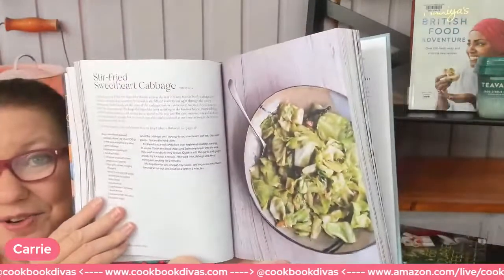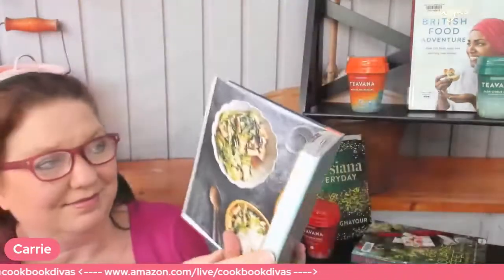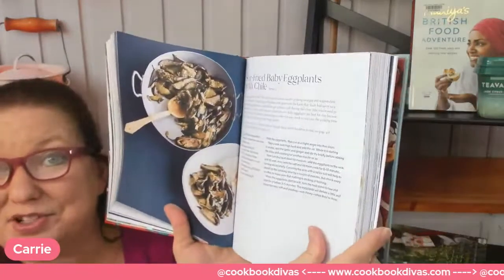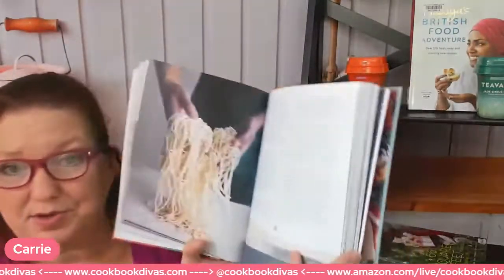This is called stir-fried sweetheart cabbage. Oh, that's nice. Tofu with bok choy. Excuse my dogs, they hear my neighbor. Beef stir-fry. Stir-fried baby eggplants with chile. Stir-fried beef with zucchini. Here's some noodles. Ooh.